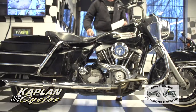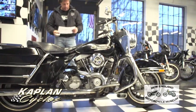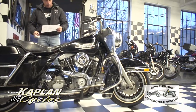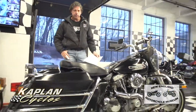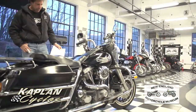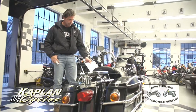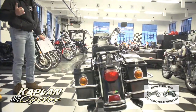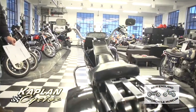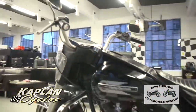We put a new foot brake pad on it, and new passenger pegs, and a new rocker switch for the on-off switch for it. The clutch is brand new. We had the primary cover off when it was reinstalled. The new gasket was put in, and an entire new clutch pack, including clutch pressure plates, metal plates, and springs. So the clutch is brand new. Clutch works as you would expect a brand new clutch to work.